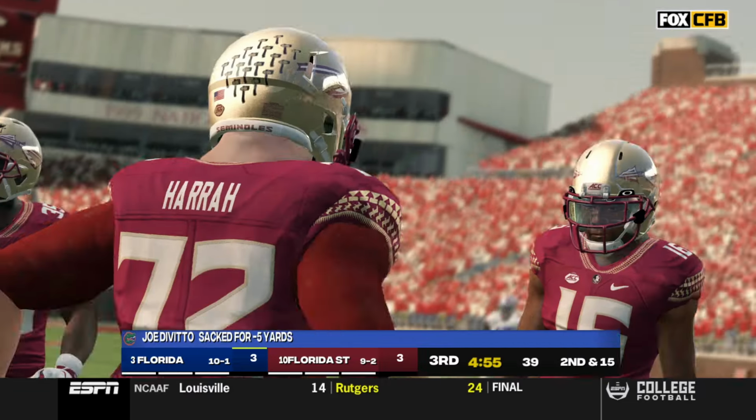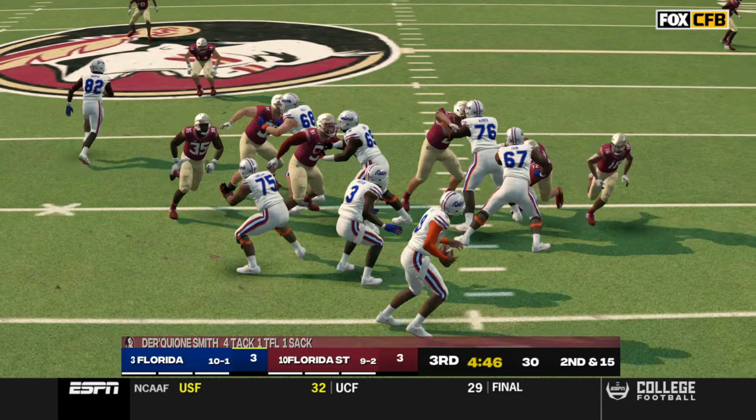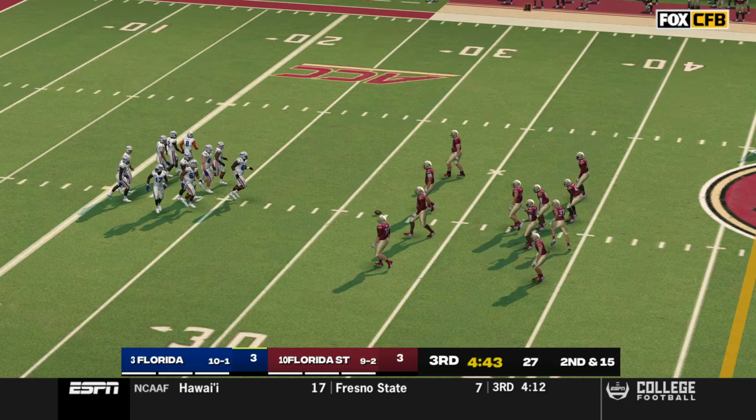Pressured and brought down. There's sack number 4. Well, he's being forced to make really quick decisions because he doesn't have any time to throw the ball. That's going to lead to turnover.